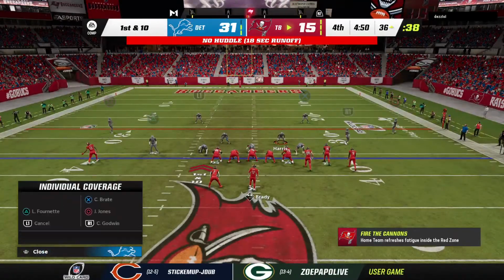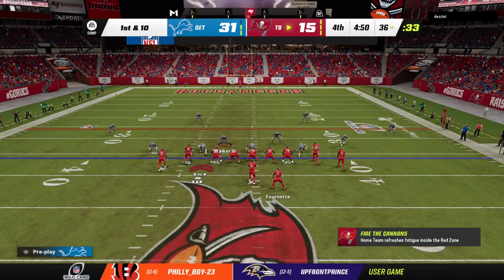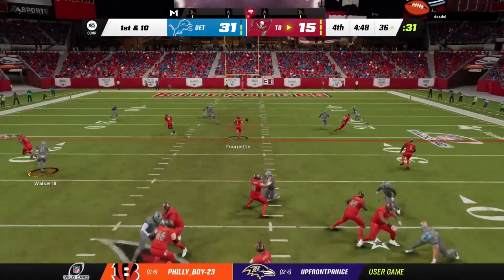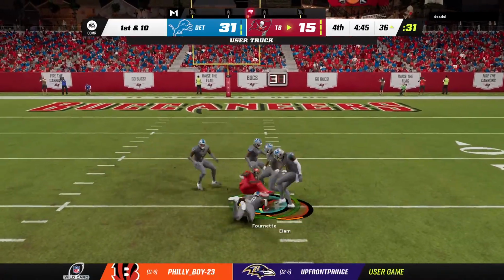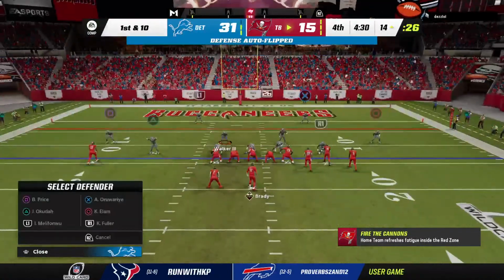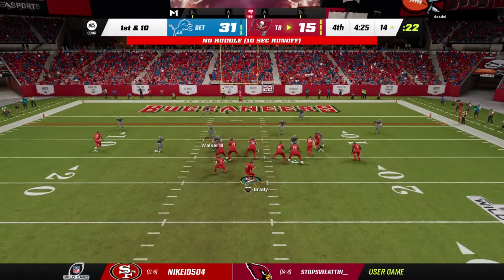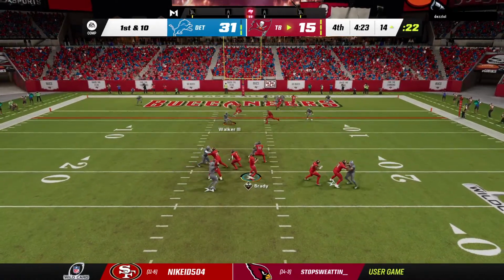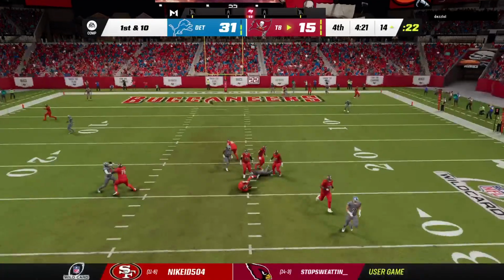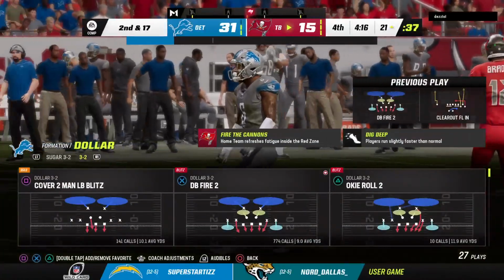So from the 36 now, 1st and 10. Here's Brady. And he'll give that to Fournette, complete. And all the way inside the 15 before they drop him. Here's a 1st and 10 at the 14-yard line. Into the red zone, it's Brady. He'll be hit and taken down at the 21. The corner blitz gets there as he goes down for a loss of 7.